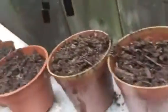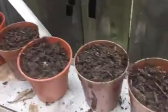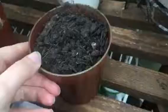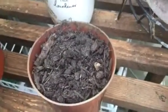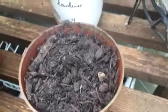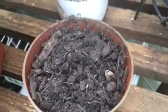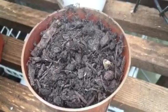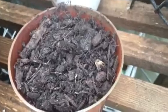Up on the top shelf here, they are all ranunculus. I got 10 corms out of Wilkinson's, and I think I paid about £2 for them. But I have been looking at them, because I had to soak them. If you've never done ranunculus corms before, they are best to have a soak for at least 6 hours, if not longer. And you put them in a pot of compost, and then you leave them, and you don't feed them until they start to show signs of life.